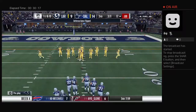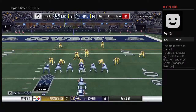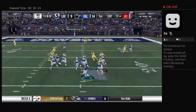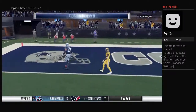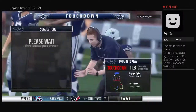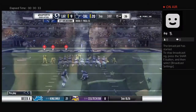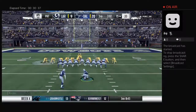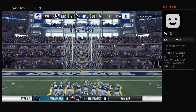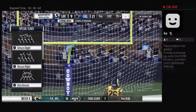Really nice starting field position here for the offensive unit. Prescott now after the fumble recovery. This is caught. And he'll take it into the end zone for a Cowboy touchdown. Evan Ingram, his 4th touchdown on the year. And the Cowboys use the short field to their advantage as they cash in for 6. And he'll bang that one through.